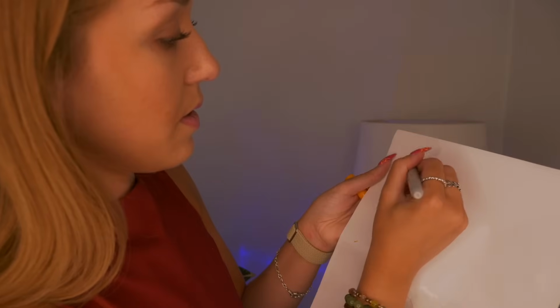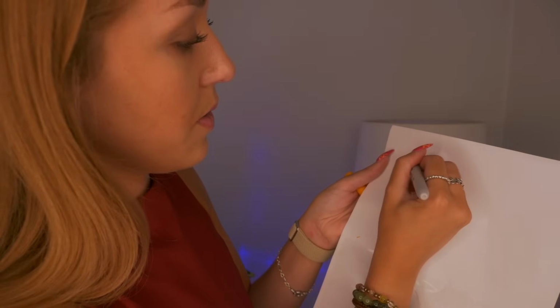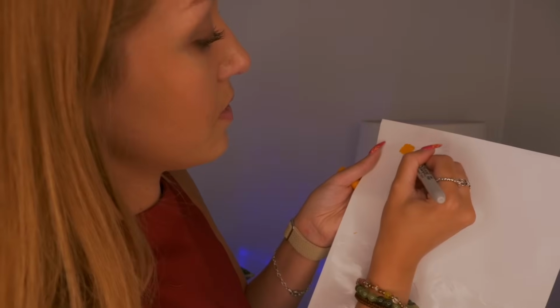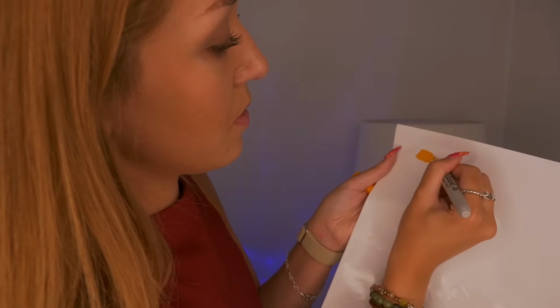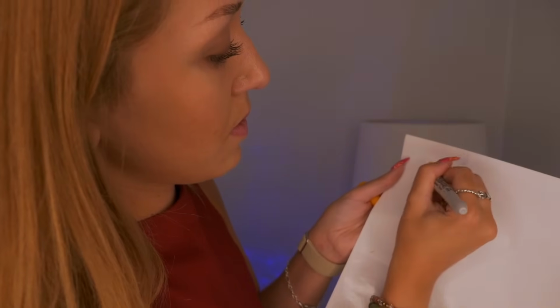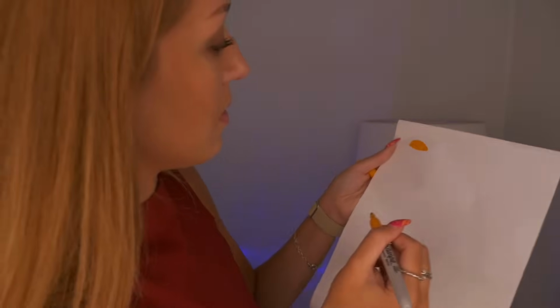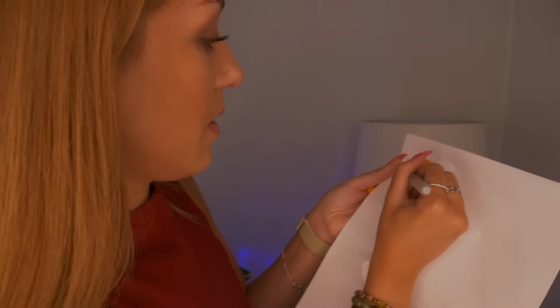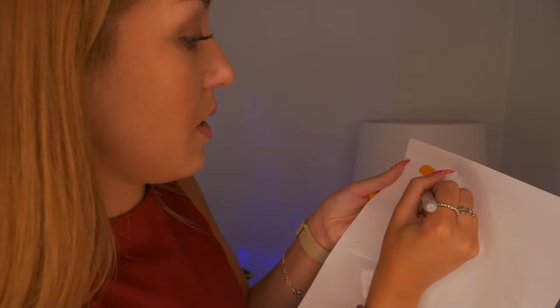Yes, so we need just two patches. Just trying to work out the shape of your eyes. I think that should be good. And then we do the other eye.